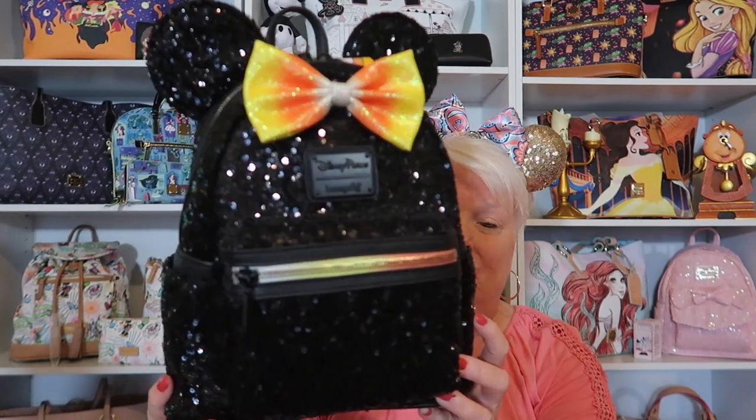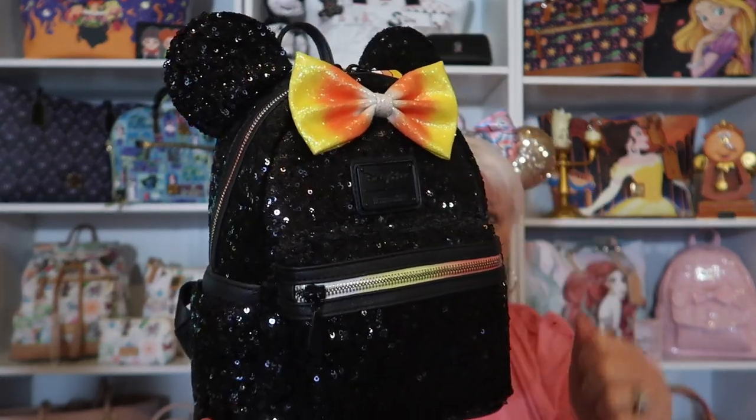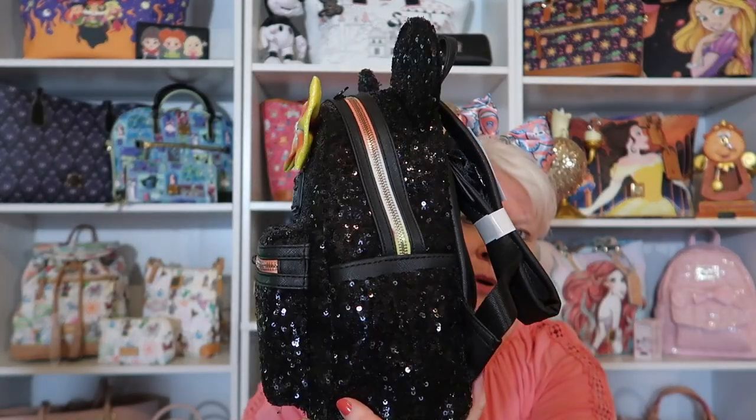This was released at Halloween. And y'all, the black sequins are just stunning on this bag. Look at that. I got some little fuzzies. My animals were walking down below me. But look how it sparkles.